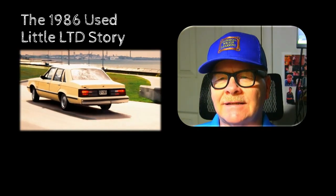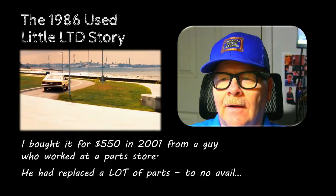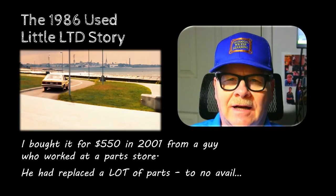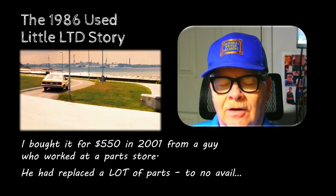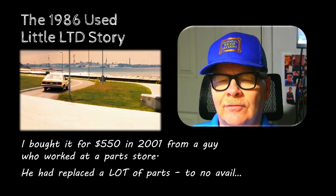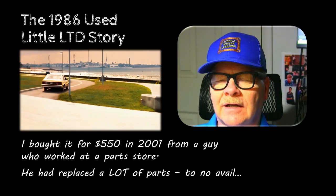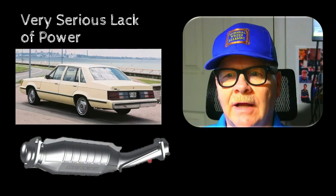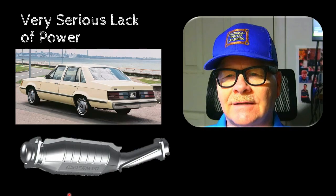Well, this '86 LTD, I bought this thing used from a guy that worked at a parts store. It was really nice at the time, and this was 20 or 25 years ago. I bought it for $550. He had replaced all kinds of parts that he got at the parts store to no avail, and this thing had that little throttle body injection on it. He worked and worked and worked on it. His wife said, if we could even get $500 for it, we'd be happy. And I said, well, I'll give you $550 for it. So I brought it home, and I found out this catalytic converter, which was a bolt-on unit, real easy to change, was clogged up. So that's all that one needed.